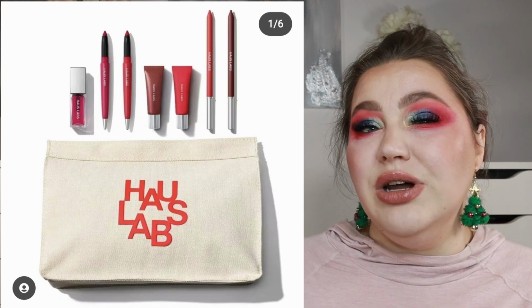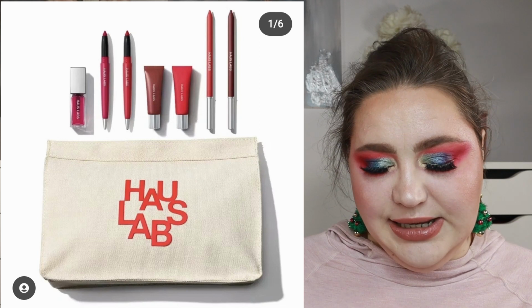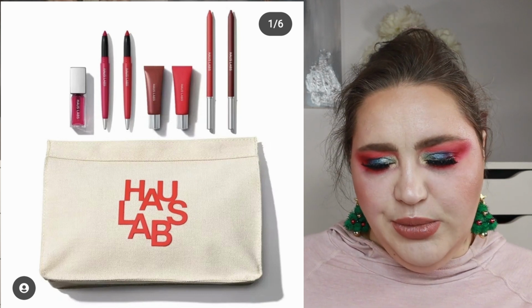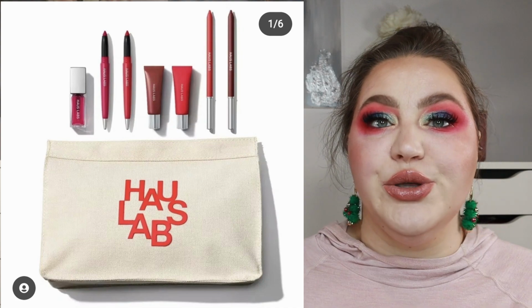Again, if you do love red, and I do love red, but for me, to be honest, to try the first product from Haus Labs, I'm probably not. But yeah, it does look good. Again, if you love red and you love Haus Labs, this could be for you. These were all the new makeup releases for this week.